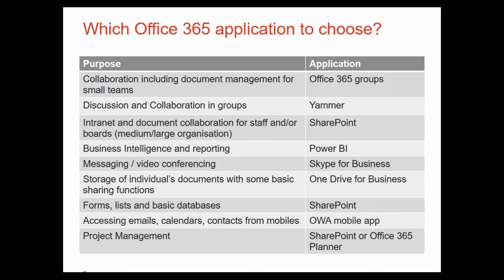As I mentioned before, for business intelligence and reporting, there's a newish tool that's an add-on with an additional cost, but Power BI is constantly getting better and is worth exploring if dashboards, graphs and business intelligence are something that excites you. Often it's your CEOs, finance managers and boards that get excited about that. So that's something that is worth looking into.